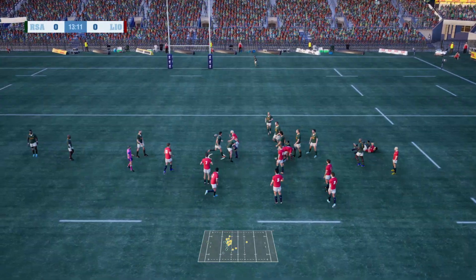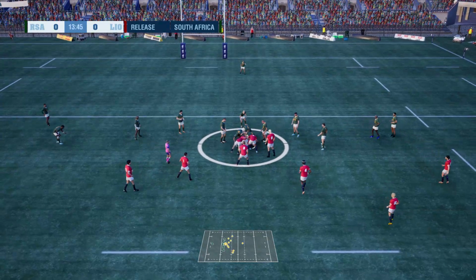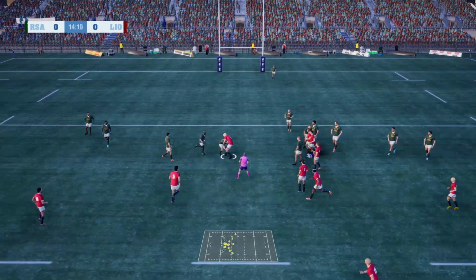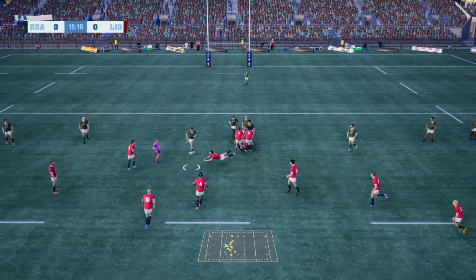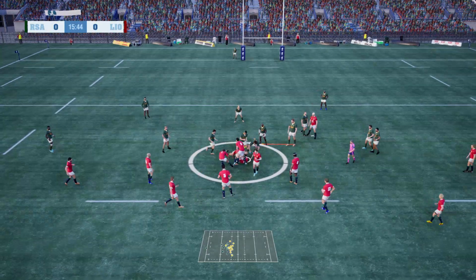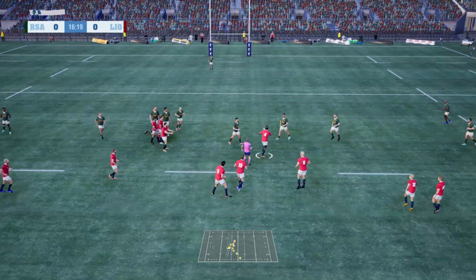Good recycling of possession as Tide Burn now finds Robbie Henshaw, and there's a dangerous play. If he can get those offloads in the contact, they are surely with a chance of breaking down this South African defence. Byrne runs straight into Vermeulen. A big battle in the back row. Murray way to Furlong, didn't know what to do with that. Instead he gives to Tom Curry. Lions struggling to make their way through now.